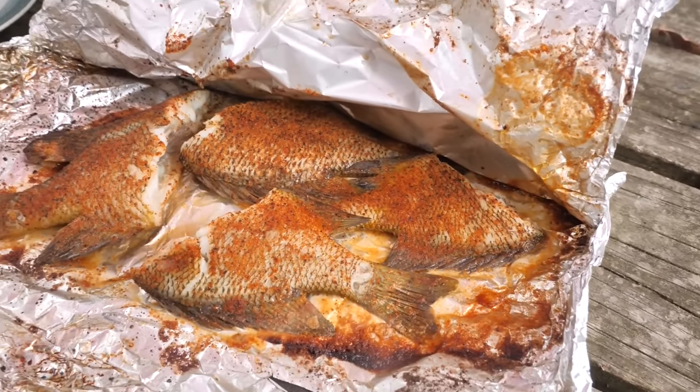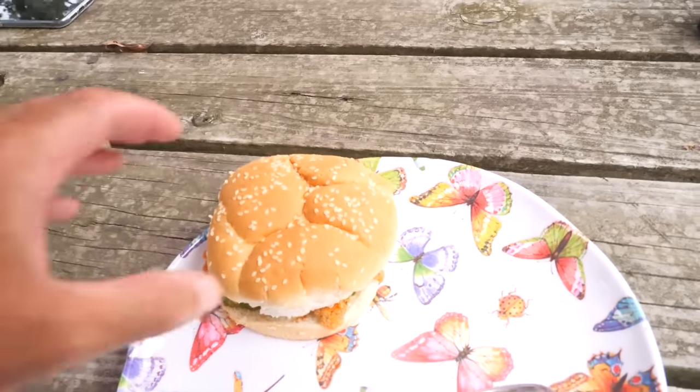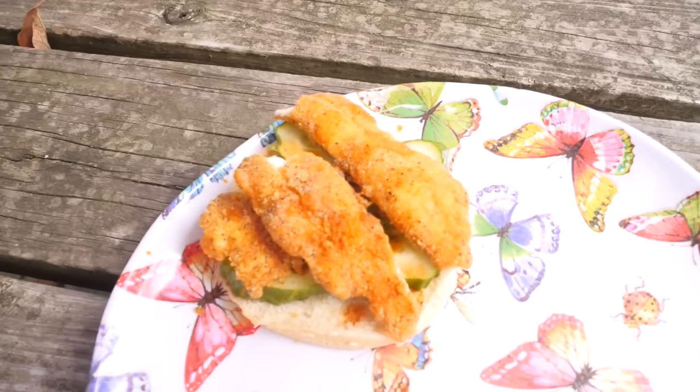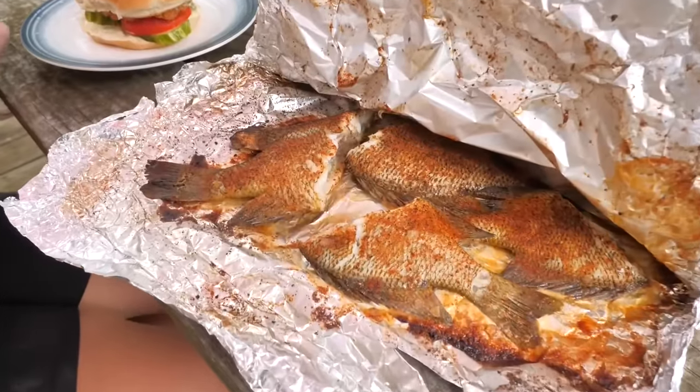We were feeling really crazy. Yeah. Really just hungry. Just fish on fish. No sides, no nothing. Here's my sandwich right here. I've got just some catfish, pickles, and some hot sauce on there. And that should be yummy. And these fish here should be yummy. I'm just excited to dig into it and see how they taste.